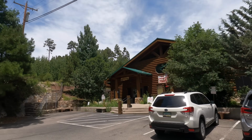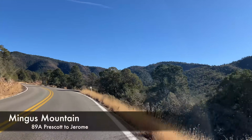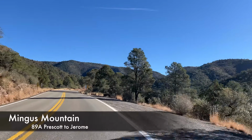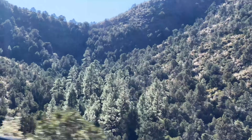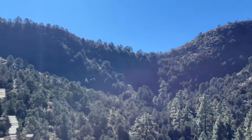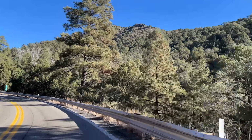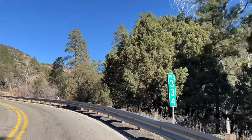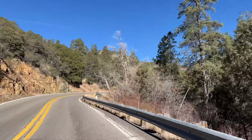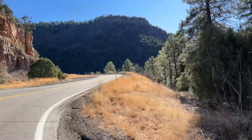Alrighty, so from Tucson in the south, we're going to actually head back up north. This time we're on another section of the 89A. This is going to be from Prescott to Jerome, called the Mingus Mountain Drive. Now, Mingus Mountain is one of the more popular mountains, although many people live here and they don't know about Mingus. But it's the main mountain looking out towards the east from Prescott Valley, or looking out towards the west from Cottonwood. You may know about the Mingus Mountain High School. Well, that's why it's called that, because of this mountain here.